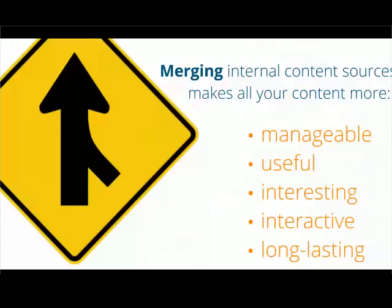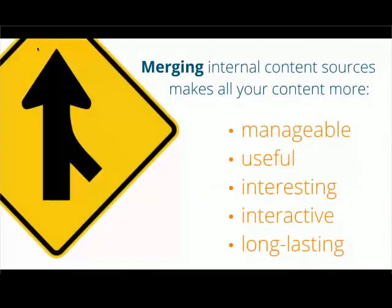So, merging all of your internal content sources. When you are talking with people about this, if you're trying to do this at your institution, the power of merging is kind of undeniable. Even if you just take SEO out, there are so many other reasons why it's so powerful. Once you merge those, it makes your content more manageable.